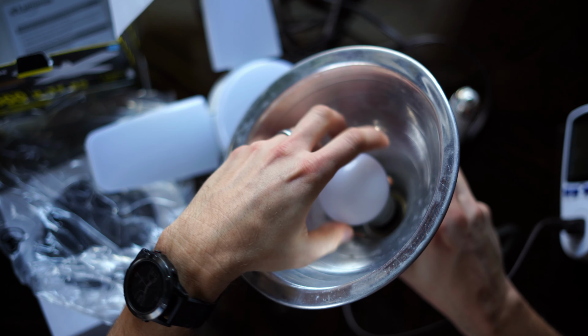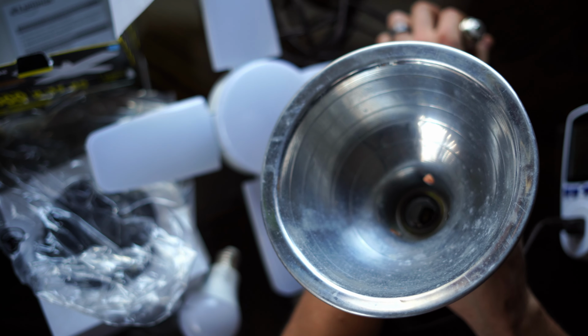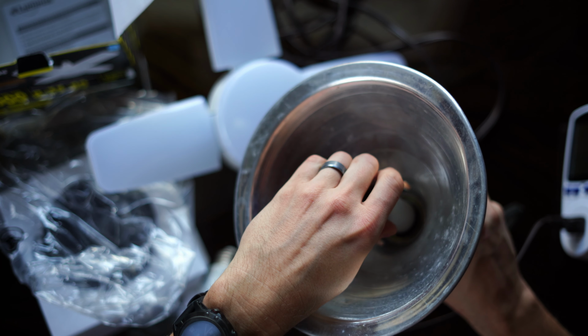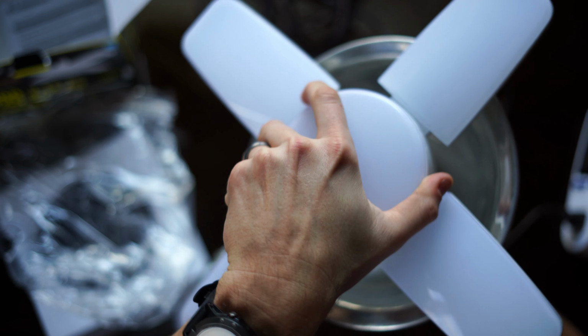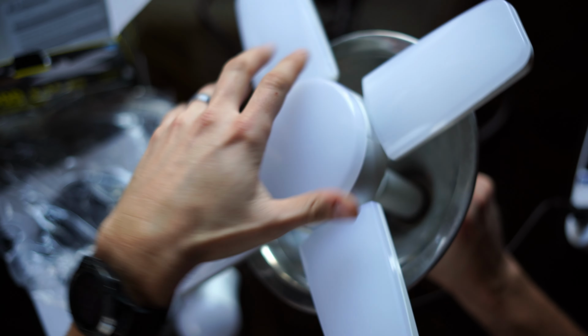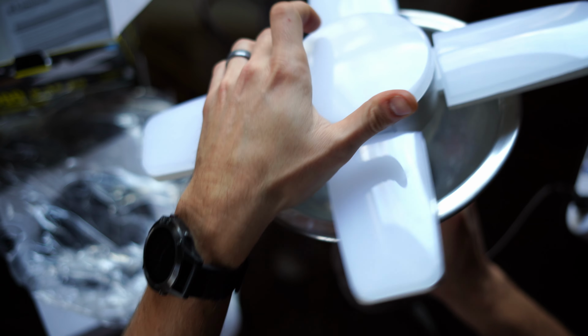So I'll unscrew this bulb here. I'm going to use the extension because again, this is a pretty shallow bowl on this clamp light. So I've got my extension in there, and now let's thread this big fella in place. Okay, so it looks like he's in there. I'm gonna fire this up.